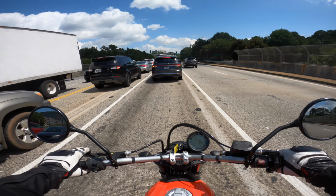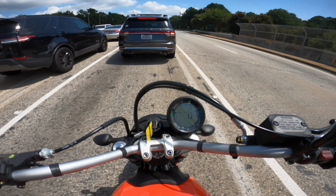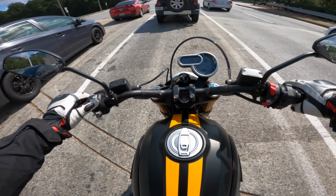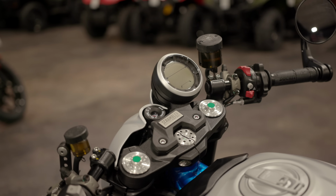One of the things that you can very easily tell on the Ducati Scrambler 62 is that the controls are nowhere near the quality level that you get on the Cafe Racer, the Desert Sled, and the 1100 Pro. Now, the quality jump between the 1100 Pro and the 800, I would say, is negligible. You can't really tell they're that much different, but the jump between the 400 and the 800s is huge.